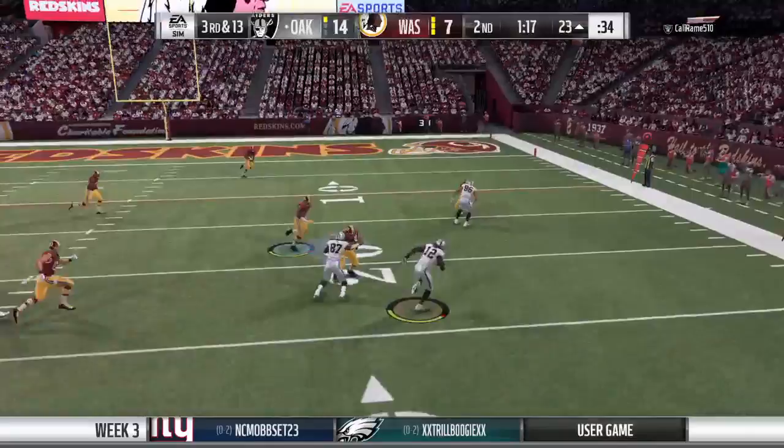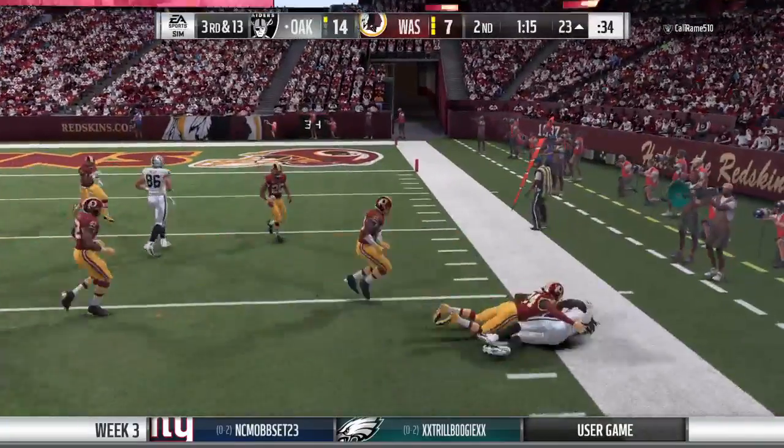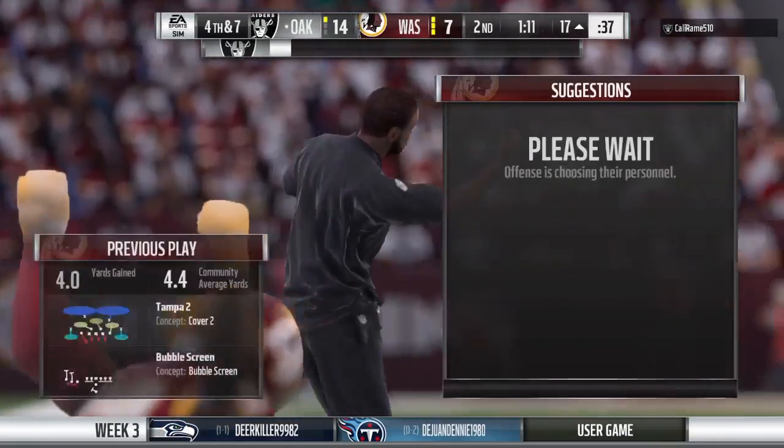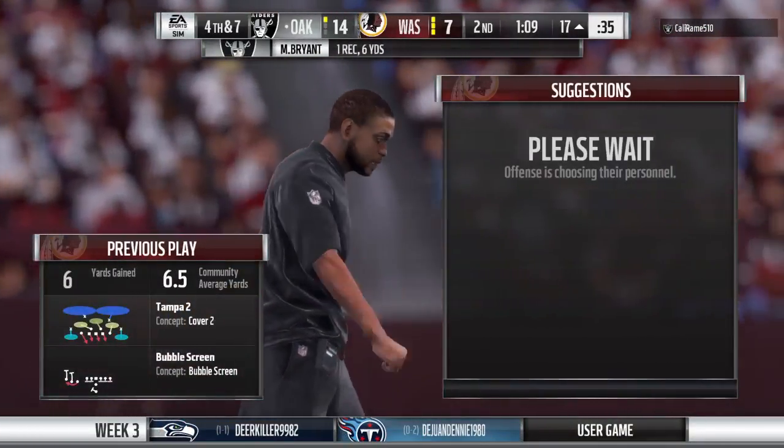Now Carr. Bryant with a catch right side. And he'll get it down this time to the 17. The completion good for only 6, and that'll bring up 4th.